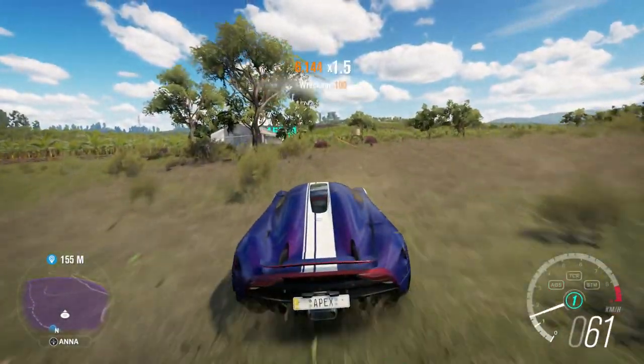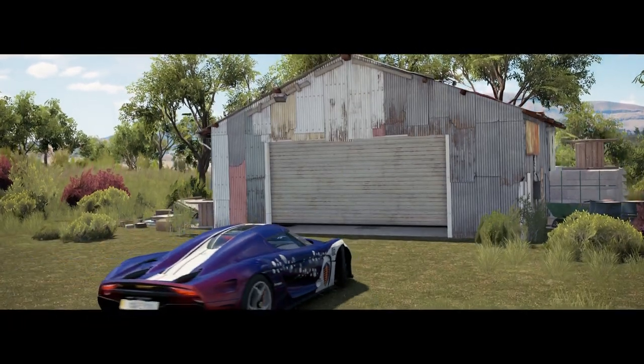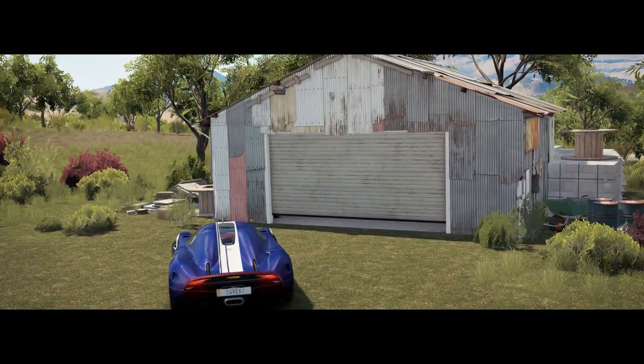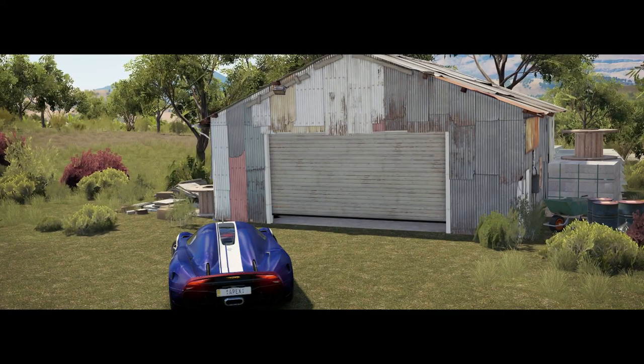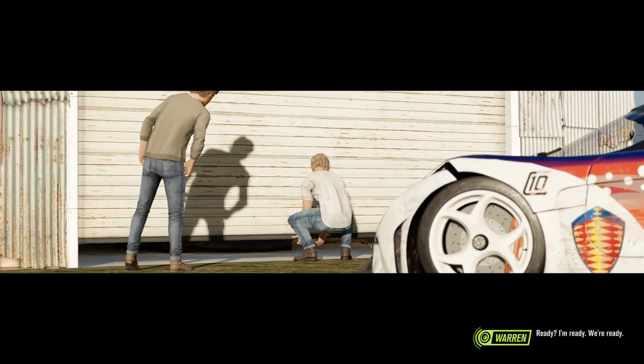Here's the barn car. Let's see what it is. Very first barn car. Be something good. What is it gonna be? I'm excited. Ready? I'm ready. We're ready.